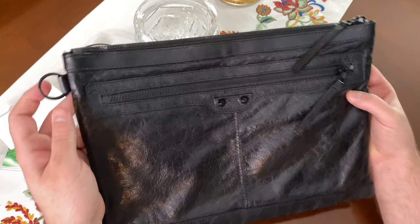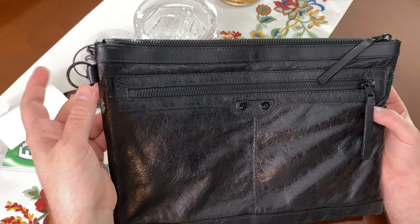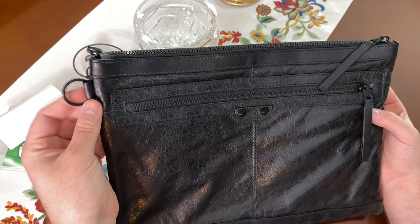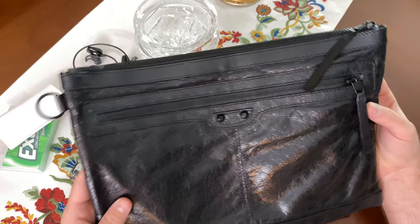And over here, I think this is why it's called the Clip Clutch, because it just has this kind of key ring here where you can clip things to it. I'm kind of looking for some Balenciaga tassels. I think those would look really fun just kind of hanging from that side of the bag.